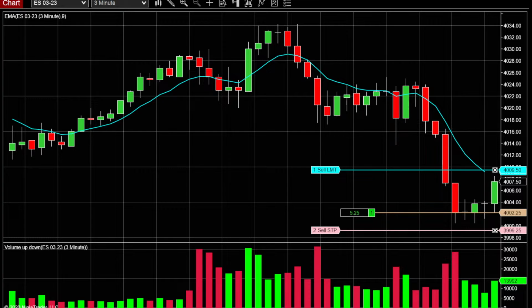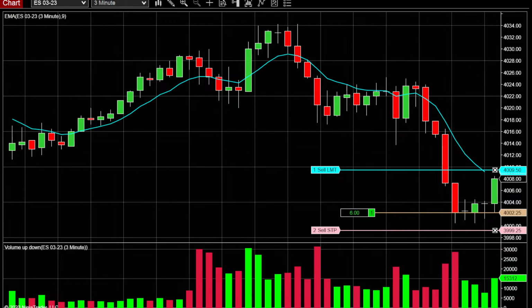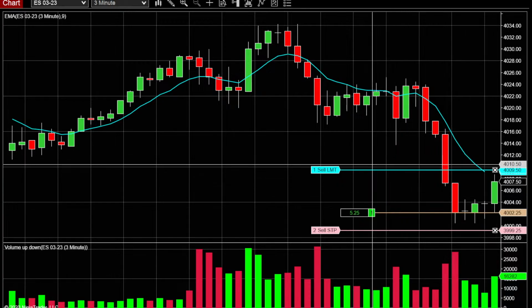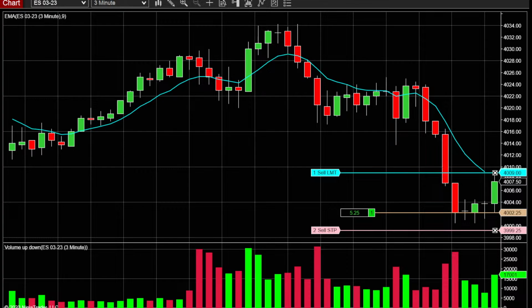Kind of stalling out here. Lots of selling at 40.08. Lots of selling at 40.08.25. Can we get through these levels? We're starting to get that volume increase I was talking about. High of this candle so far is 08.75. I'm not going to be too greedy here. Dropping it to 09. Seeing if I can get that 09 fill. Volume is steadily increasing. We're back at 750.